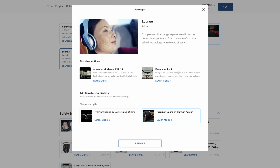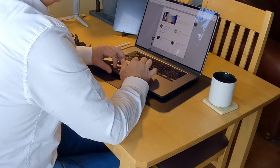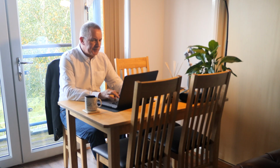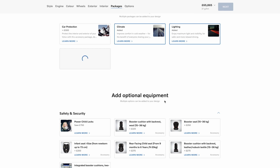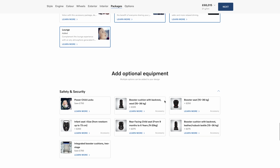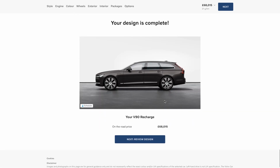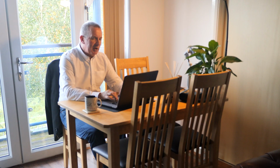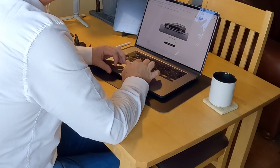Advanced air cleaner, panoramic roof, that's a must. Premium sound by Bowers & Wilkins or Harman Kardon. We'll go for the Bowers & Wilkins. Let's see what we've got here. £68,015. Wow. Review design.